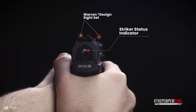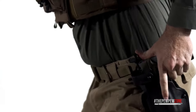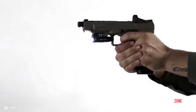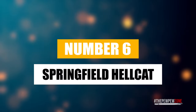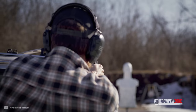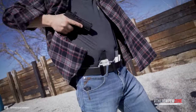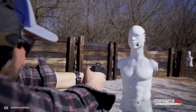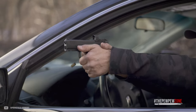Whether you are a competitive shooter or looking for something mean for home defense, the Canik TP9SFX brings a wealth of dependability and accuracy to the table. Number 6. Springfield Hellcat. The Springfield Hellcat is considered one of the highest capacity micro-compact pistols on the market. Springfield utilizes a patented magazine to offer a 11+1 magazine capacity, as well as a 13+1 extended magazine for those of us with bigger hands.